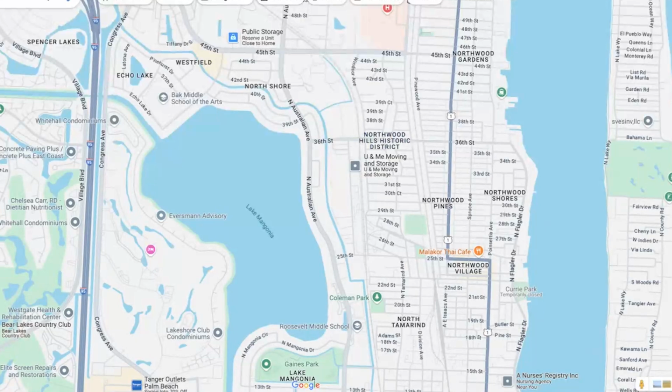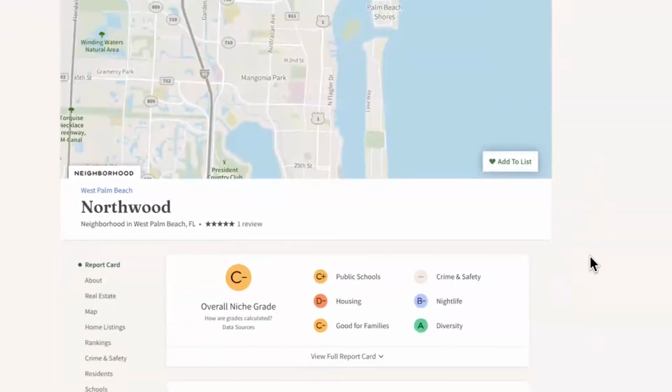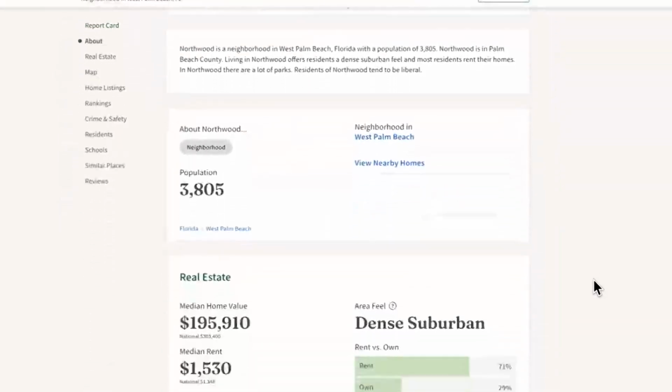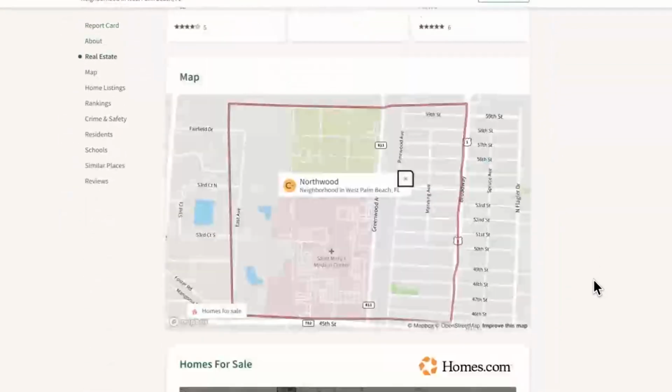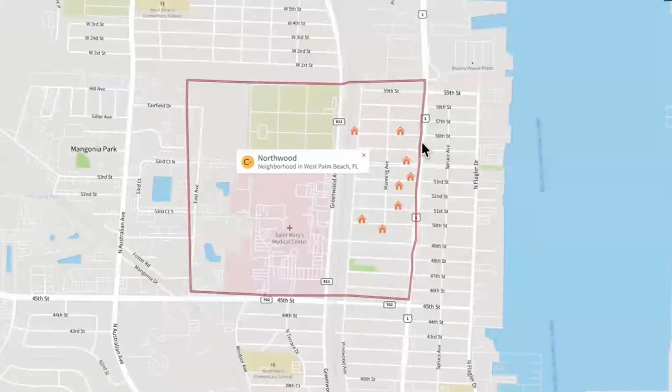So normally I would go to the Niche rating, but when I put in Northwood in the Niche ratings, I got this terrible rating. And I was like, well, I know that it is a little rough around the edges still, even though a lot of the issues in the area are being addressed. But when I looked more closely at the geographic map of this Northwood that I was looking up, I realized that it really isn't even what I'm talking about, because it's all west.